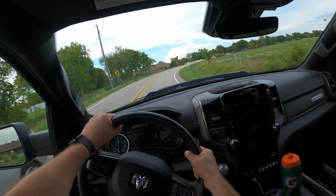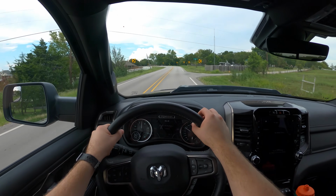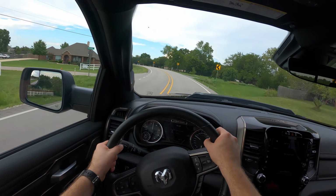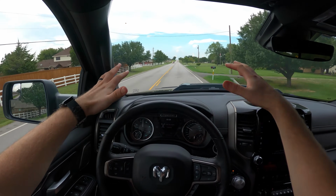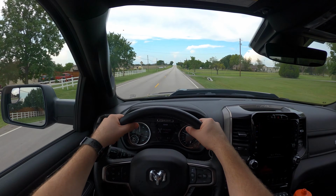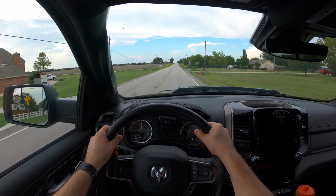Now, handling on the Ram is okay. I don't think it's as good as the GM trucks, but it is certainly better than older Rams, and you can't complain about it whatsoever. It's still a very well planted vehicle, and I honestly maybe think the air suspension gives us a little bit more of a planted feel. It's kind of hard to compare. They're not identical, but it's a very nice truck to drive. I've got to say that.